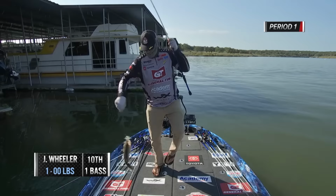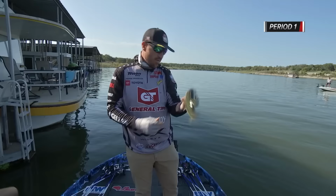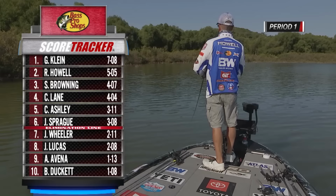Yes, sir. Stop it, please. 1 pound, 11 ounces. There you go. All right, well, there are some largemouth in here. All right, Jacob Wheeler's caught his second fish. He's down in seventh place. Randy, you're still in second place. You need 2 pounds, 3 ounces.